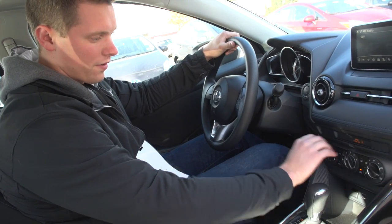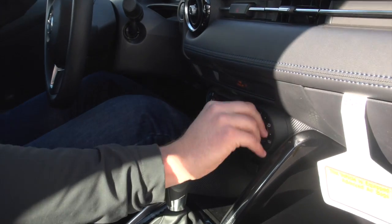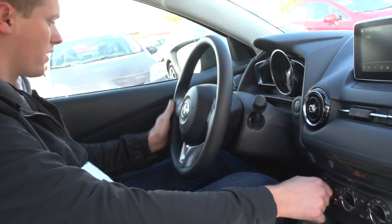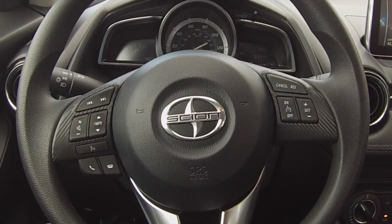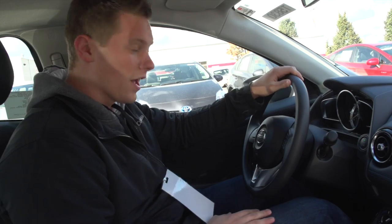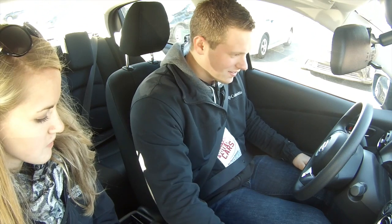These are right here for HVAC and all that. Pretty easy to work with. I like having physical buttons compared to touch stuff, so that's nice. Cruise control is on my steering wheel. It's just quick and easy to get to. Also, I can take calls on here as well if my phone is Bluetooth connected. So yeah, very impressed. And it's push button start. Push button start. Okay.